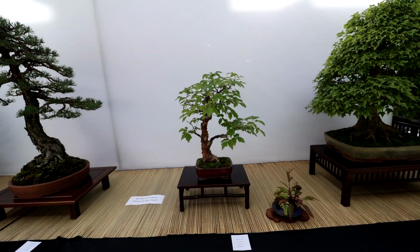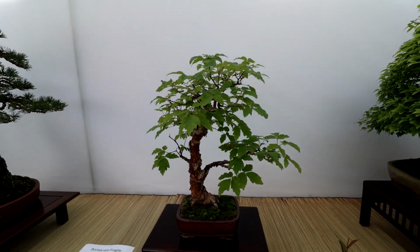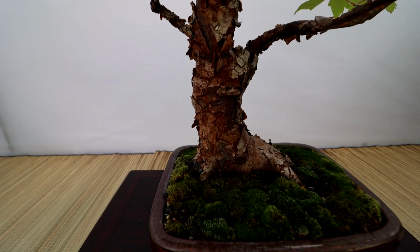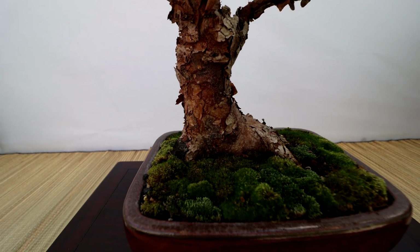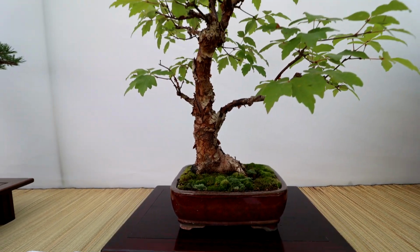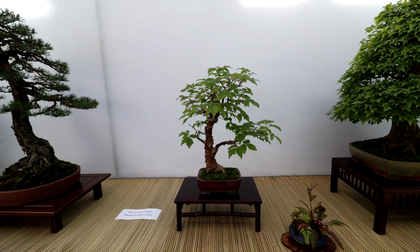Here's a paper bark maple in training 7 years. Very, very cool flaky bark on the trunk, a beautiful cinnamon color. Pot that kind of matches the trunk color. Yeah, cool tree, a very cool species too.